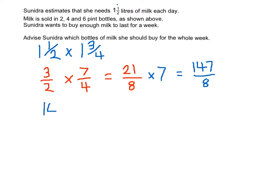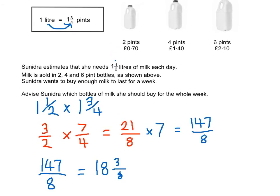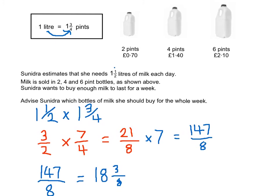So 147 over 8. So we need to find out how many times 8 is going to go into 147. Well, 8 will go into 147 18 times. 18 times 8 gives us 144, and that leaves us with 3 8s remaining. So her weekly requirement is 18 and 3/8. So now we just need to decide which bottles we're going to use to make up those 18 and 3/8.